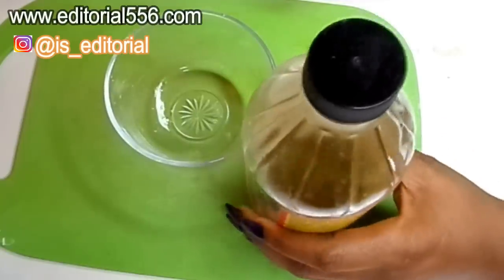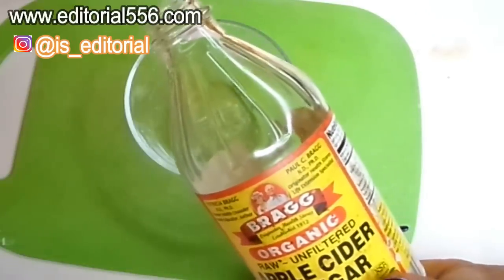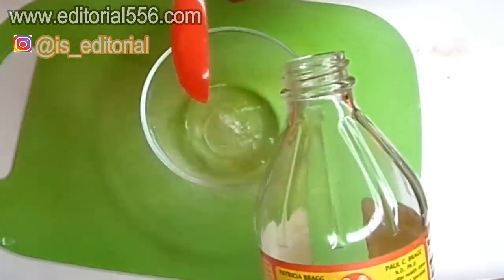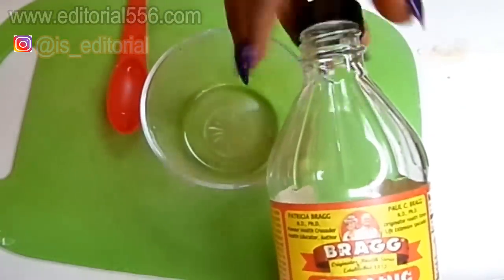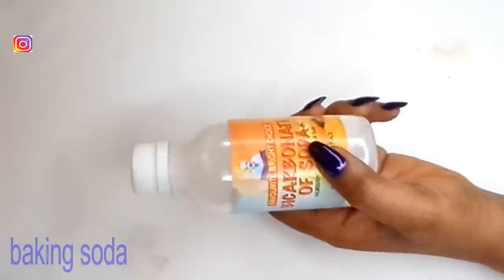What we're going to be doing is taking 1 tablespoon of apple cider vinegar, okay? 1 tablespoon is going to be perfect. Then we'll be needing baking soda.